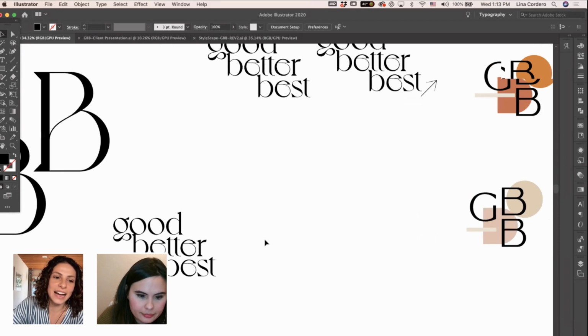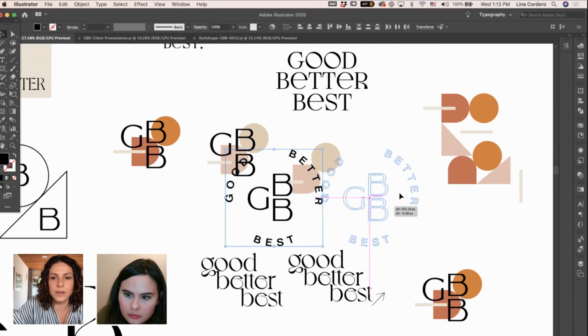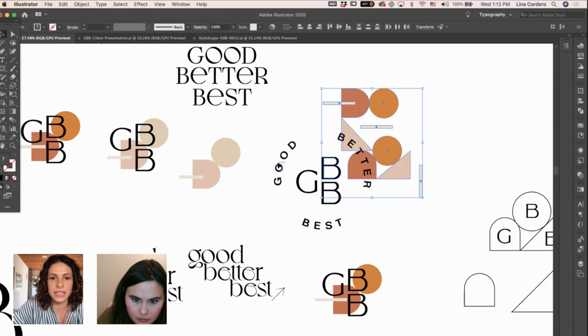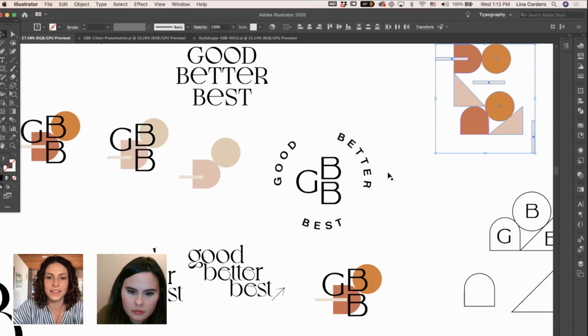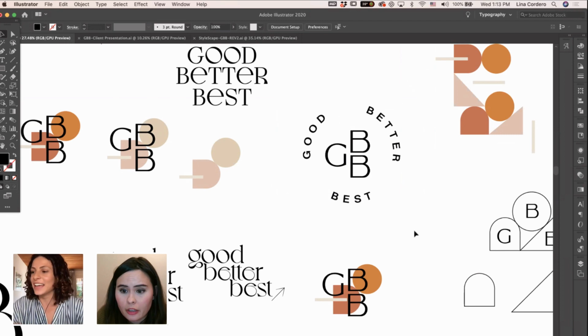Let's see. This here, I was just trying some stacking with the fonts. In this one, I'm going with the same font of this shape-driven one, but just making a seal. I think we should definitely have a seal version for whatever we come up with. Joyce? Yeah, 100%. For sure.